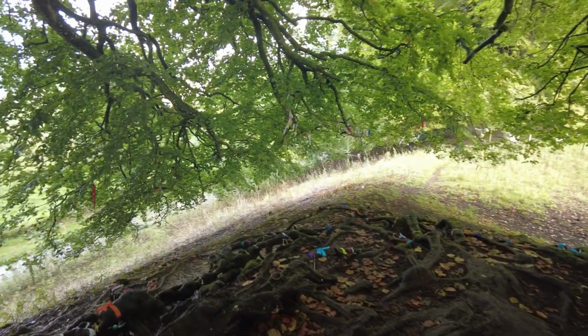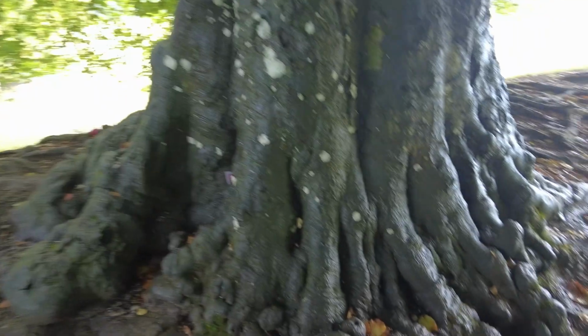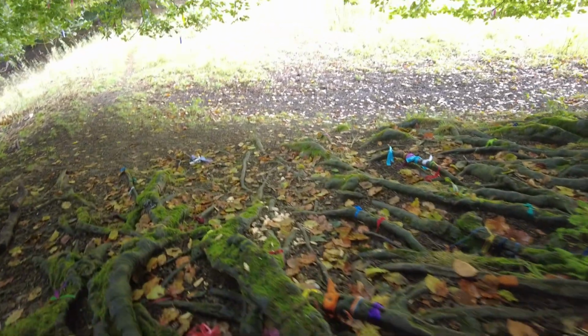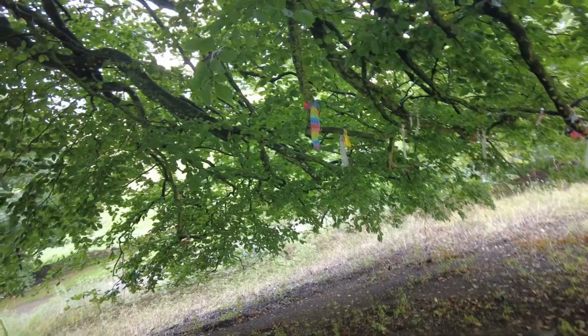And this tree really is beautiful. It's not the oldest tree in Britain by any means, but it's unusual in just how tangled and higgledy-piggledy the branches or the root system of the tree is. And it's a nice spot to stop and listen to the birds.